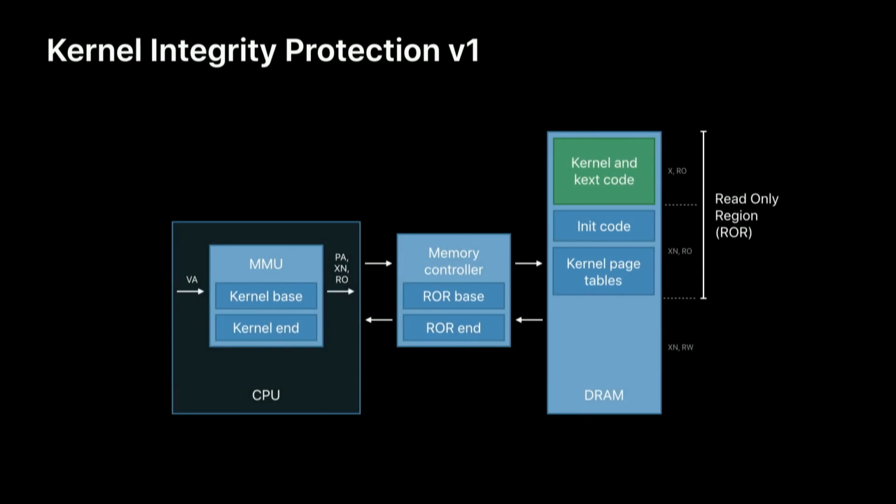So this is what that looks like. And the important thing to realize about this is the MMU here is overriding page tables when it comes to how the kernel is mapped. In other words, the MMU will make it so that the kernel is only ever read-only, even if page tables say that it's in fact read and write.